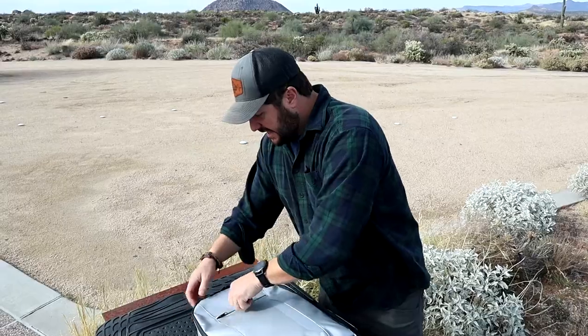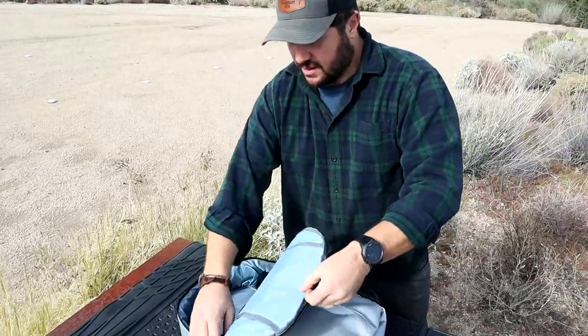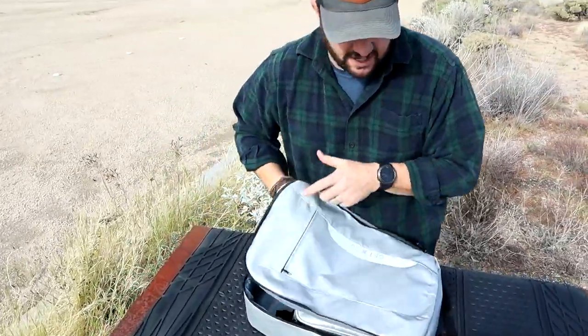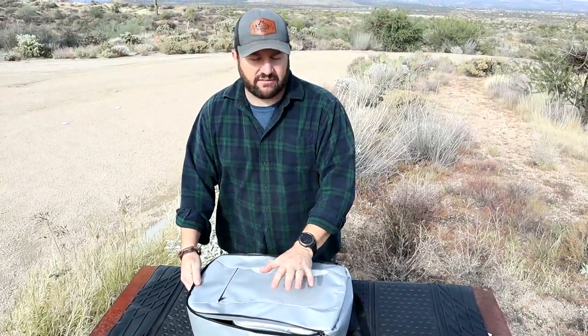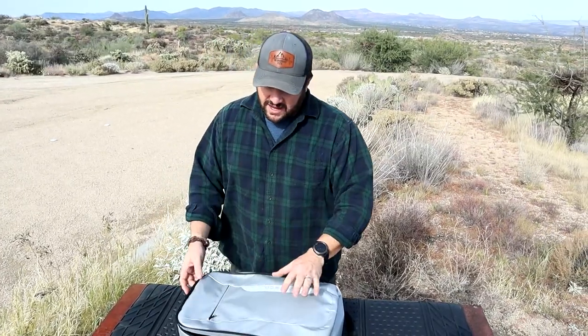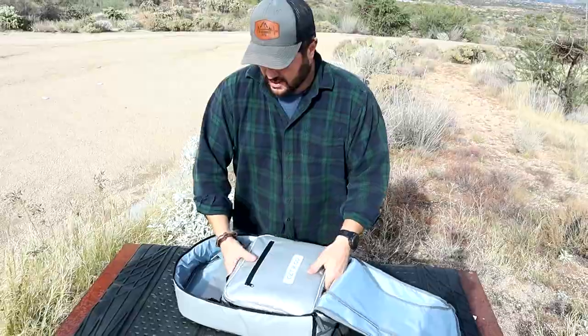This is the Ready Pack Combo from GetxGo. And essentially, in a nutshell, what it is, is an emergency preparedness pack. It's got all sorts of useful things inside of it. This model specifically is the water resistant and fire resistant model. They also make one that is 100% waterproof. And they have a couple of different things. This is the full Monty right here.